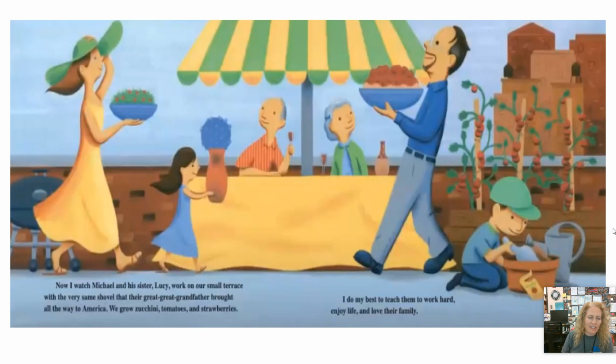Now I watch Michael and his sister Lucy work on our small terrace with the very same shovel that their great great grandfather brought all the way to America. We grow zucchini, tomatoes, and strawberries. I do my best to teach them to work hard, enjoy life, and love their family.